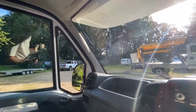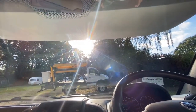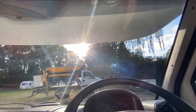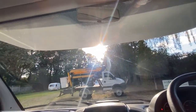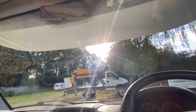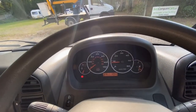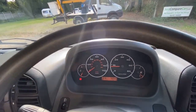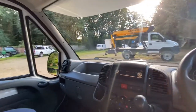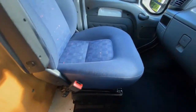There are two sets of keys. One there, and there's another one in my pocket. But basically, there are two sets. So it's put in neutral. It starts straight away, no issues at all. You can see from the dashboard, there's no warning lights, just the handbrake, but nothing else at all. It runs beautifully. Both seats have the armrest, which is adjustable.